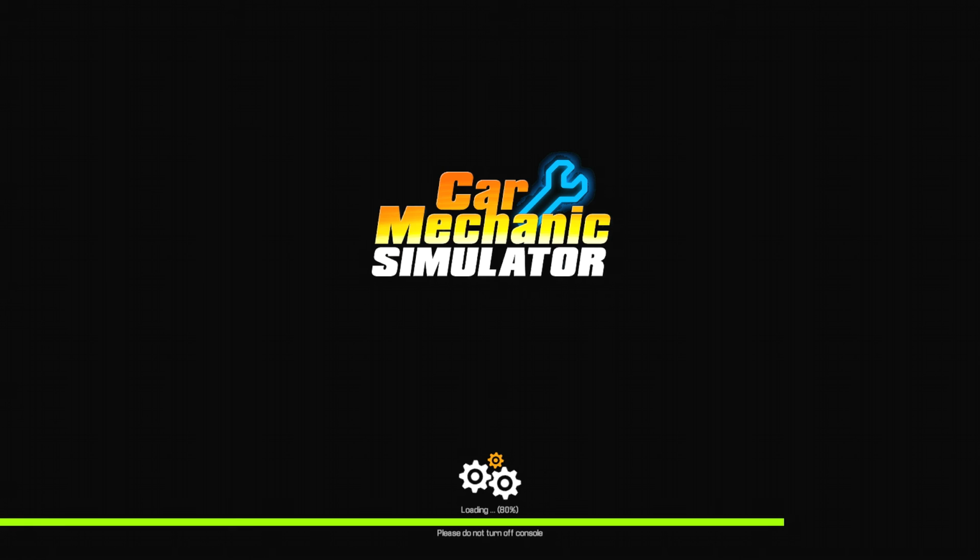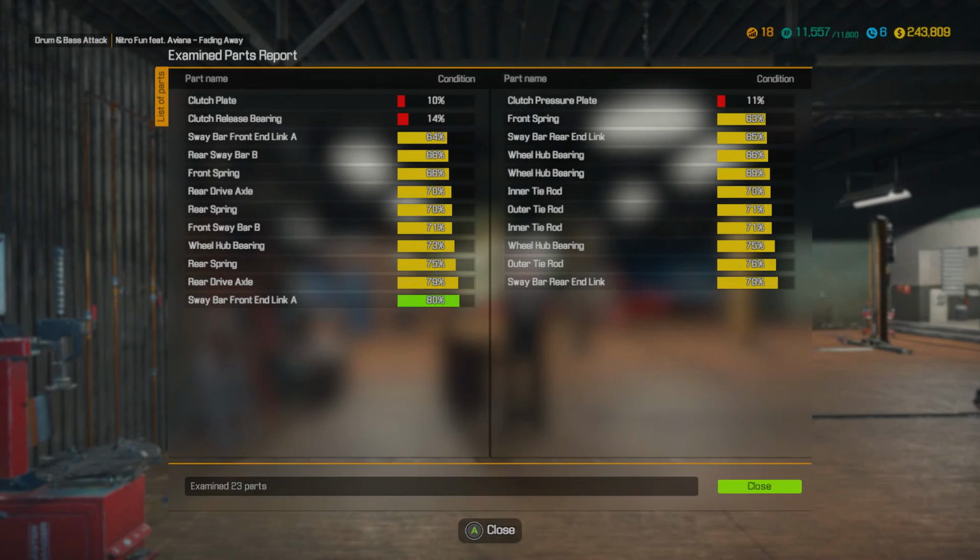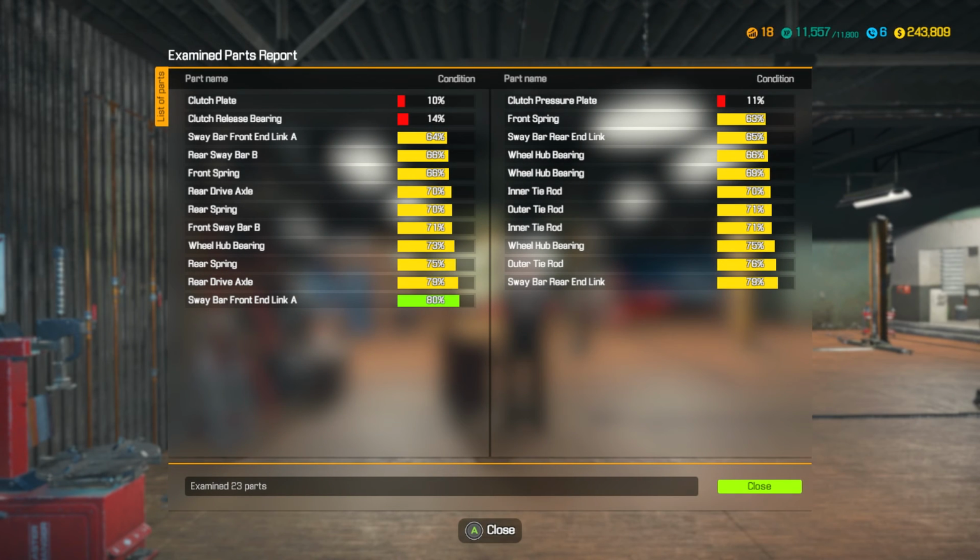I don't know how many updates rolled out for this game. I think 1 or 2 rolled out already for console, but I don't know if the same issue happens on PC. But I really hope they fix this loading screen issue on console, because it gets annoying. It's not a big deal, but once you have to confront it, it gets pretty annoying.